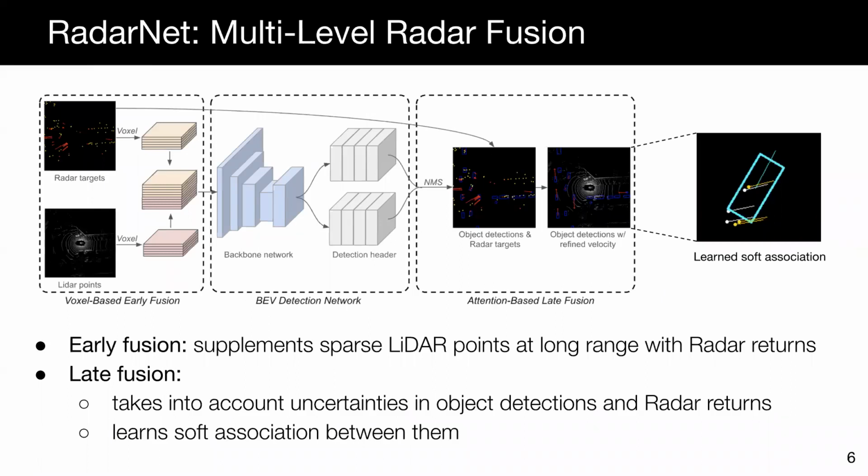Based on the previous observations, we propose a multi-level radar fusion that fully exploits the geometric and dynamic information of radar data. Our model consists of 3 parts: a voxel-based early fusion module that produces multi-sensor representations, a bird's-eye view detection network that predicts object detections and their velocities, and an attention-based late fusion module that refines object velocity with radar evidence.